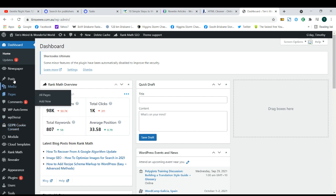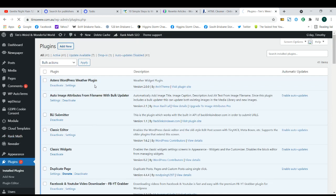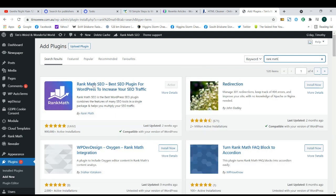So basically, in WordPress, all you need to do is go to plugins, and then add new plugin. I've already installed it, so basically you just type in Rank Math, and you can see it here. It comes up here. All you need to do is just install it and activate it. And once it's installed and activated, all you need to do is just go into Rank Math here.